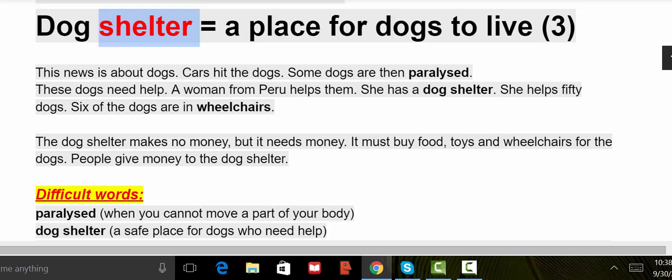This news is about dogs. Cars hit the dogs. Some dogs are then paralyzed. These dogs need help. A woman from Peru helps them. She has a dog shelter. She helps 50 dogs. 6 of the dogs are in wheelchairs. The dog shelter makes no money, but it needs money. It must buy food, toys, and wheelchairs for the dogs. People give money to the dog shelter.